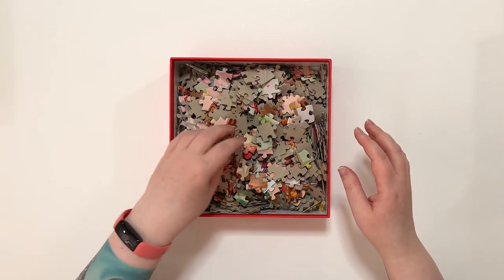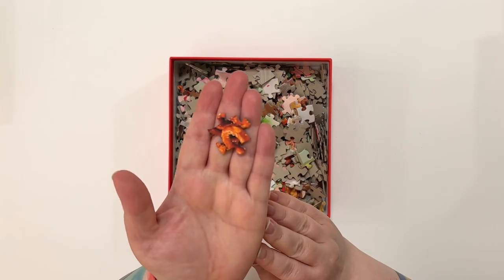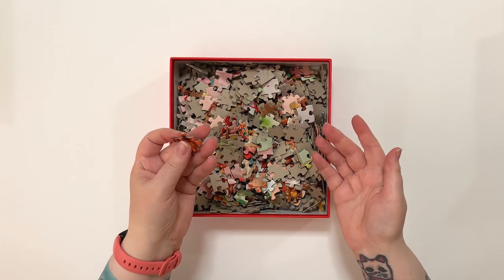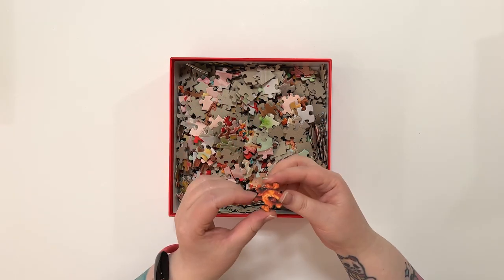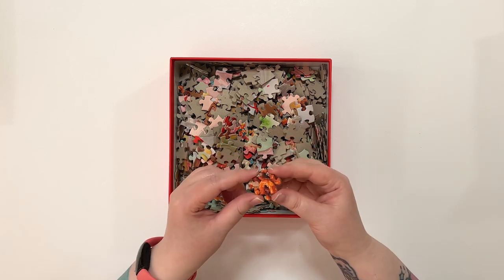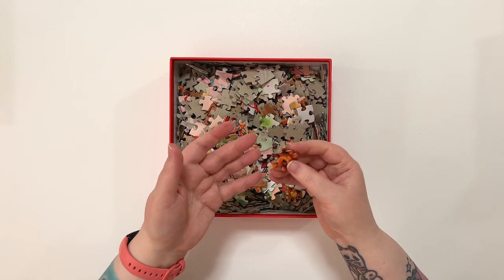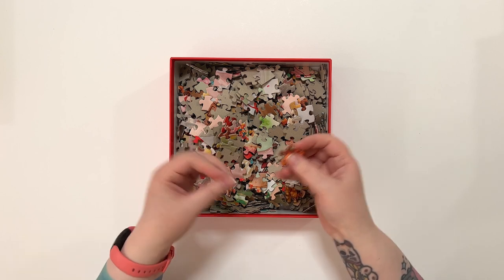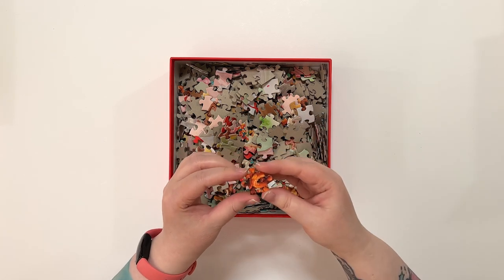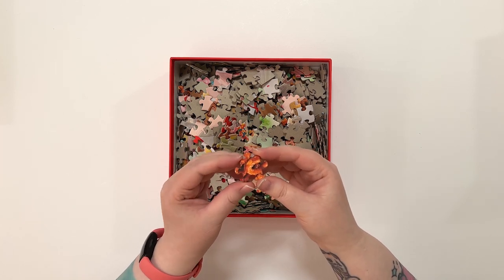So the main thing that I notice that's different with these pieces is that the size is definitely bigger than the 1,000 piece size. That's pretty normal. A lot of brands tend to do that where they make their 500 piece pieces a bit bigger for some reason. Sometimes it's for making them easier to grip for people who might have issues picking up small things, or maybe for children, so it's a bit safer for younger children, that sort of thing, or just because they're fun.